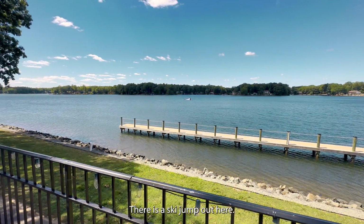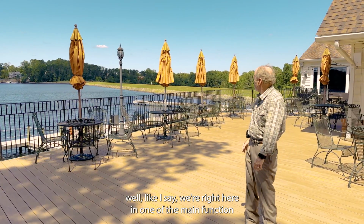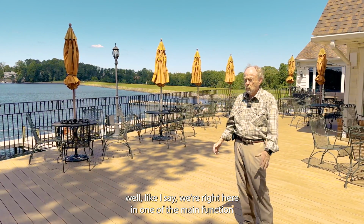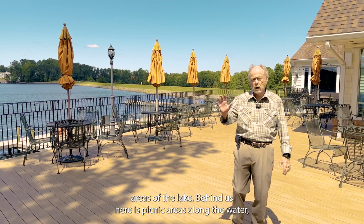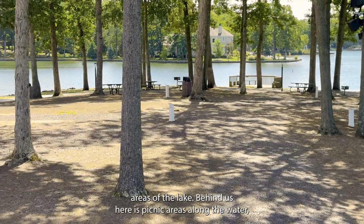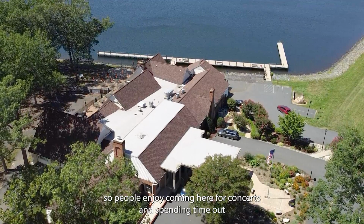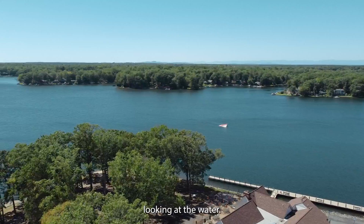There's a ski jump out here. They have ski shows, and like I say, we're right here in one of the main function areas of the lake. Behind us here is picnic areas along the water, so people enjoy coming here for concerts and spending time out looking at the water.